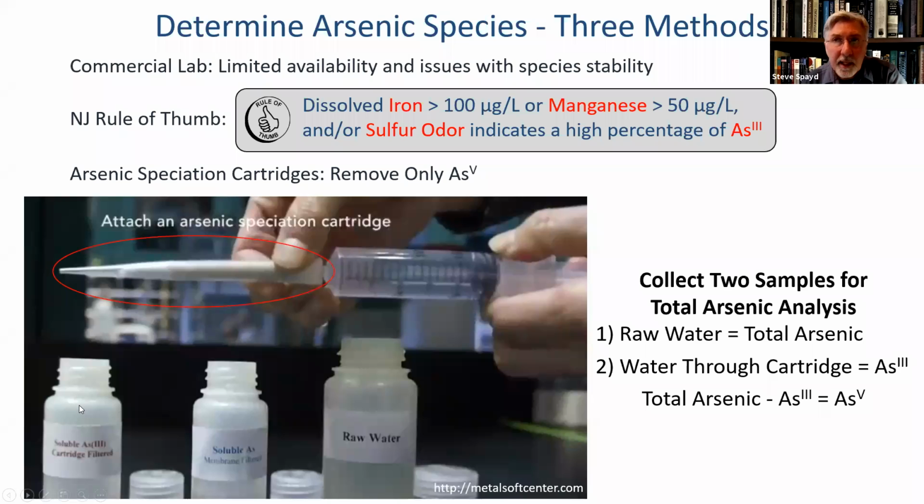Because that cartridge takes out all the arsenic 5, the only thing in that bottle will be arsenic 3. Then you test that bottle for total arsenic, and you'll actually get the arsenic 3 value. The total arsenic in the raw water, minus the arsenic 3 in the second sample that went through the cartridge, will give you the arsenic 5, and you'll know exactly what you have. That may be the most efficient way to confirm what you have, if you're using the rule of thumb.